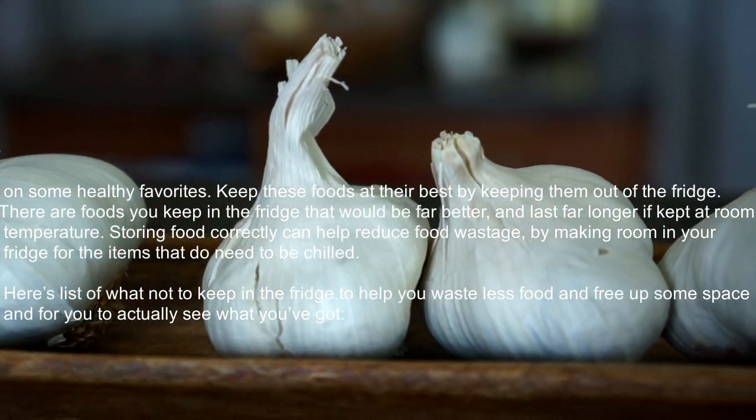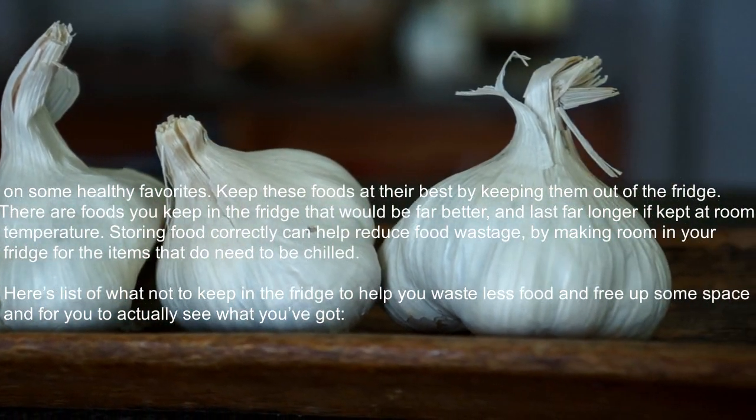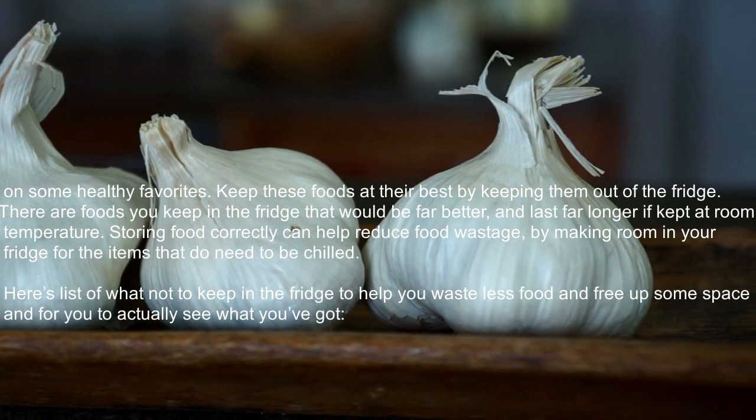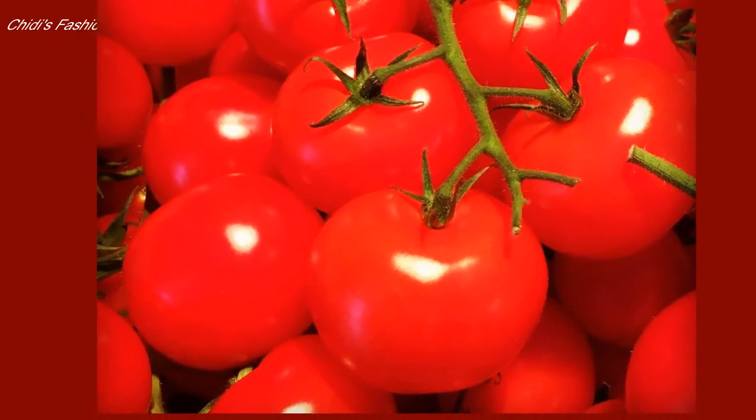There are foods you keep in the fridge that would be far better and last far longer if kept at room temperature. Storing food correctly can help reduce food wastage by making room in your fridge for the items that do need to be chilled. Here's a list of what not to keep in the fridge to help you waste less food and free up some space and for you to actually see what you've got.